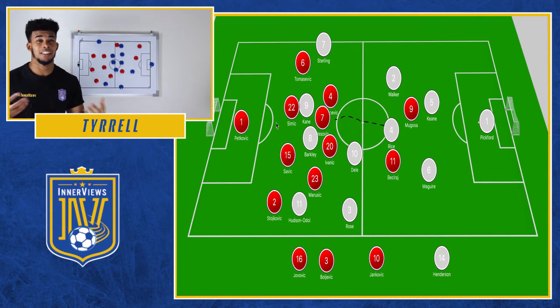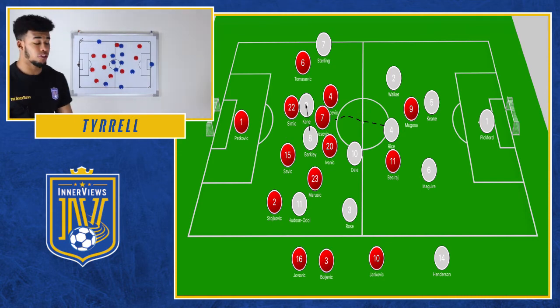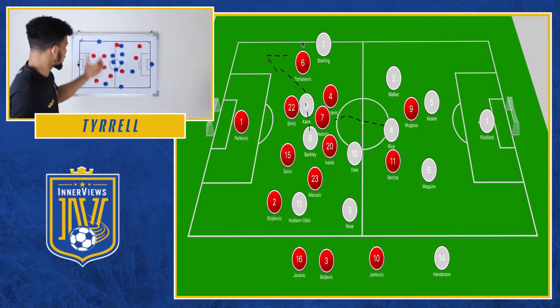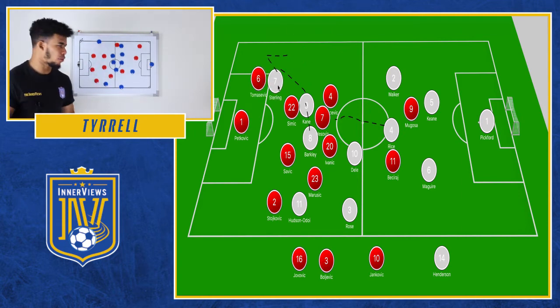But besides that, the second half was all about Raheem Sterling. Where Hudson-Odoi made the difference in the first half, Raheem Sterling made the difference in the second half. You look at the build up to the third goal.